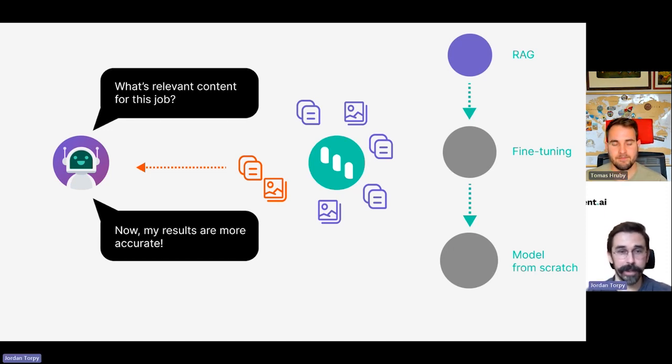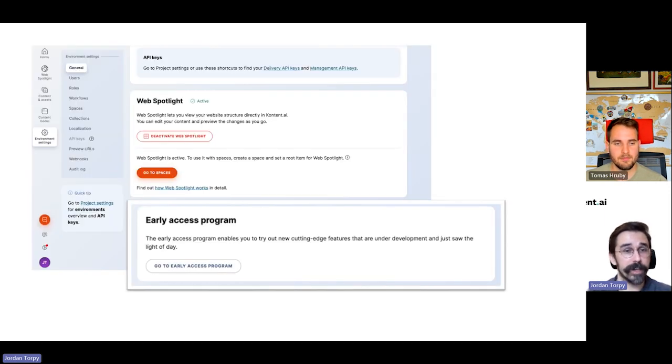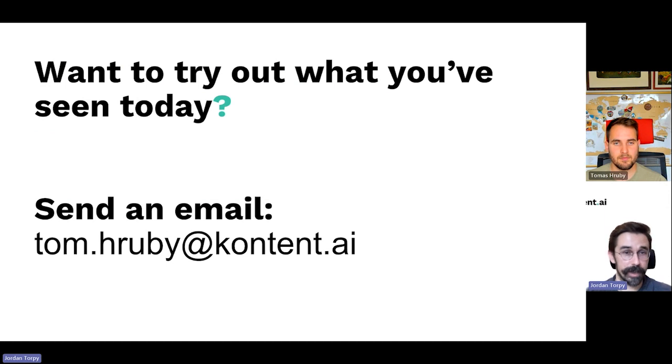Certainly exciting times ahead, Tom. But if you want to get started with AI in your headless CMS today, you can do so via our early access program, and you can use some of the earlier skills that Tom showed today. To do so, navigate to your environment settings, go down to the early access program, and enable AI capabilities for your project. If you want to try out some of the skills that Tom showed off today, you can get in contact with Tom at tom.ruby@kontent.ai. Send him an email and explain your case, and we can see what we can do for you. Your feedback will help us shape these features and the form that they'll take when they eventually reach full production.